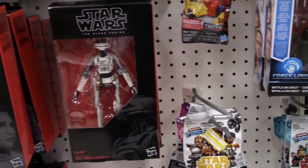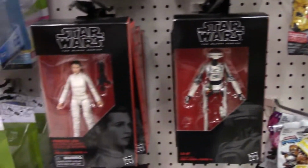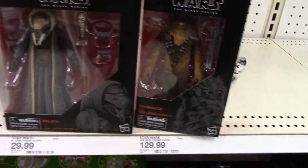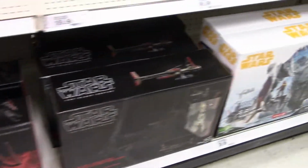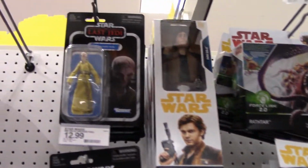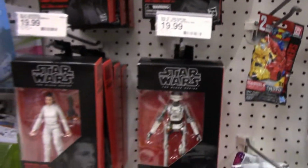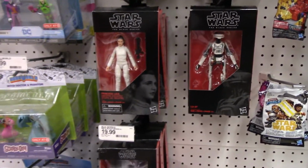The L3-37, which is from the Solo movie. Again, more Leia. We have Lando right there. We have the Moloch, but nothing else for Star Wars Black Series from what I'm seeing here, which is just unfortunate currently. But I'll try another Target. Hopefully they will have the Black Series with the archive. Stay tuned, more hunting on the way.